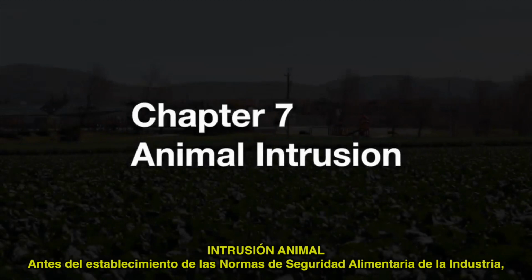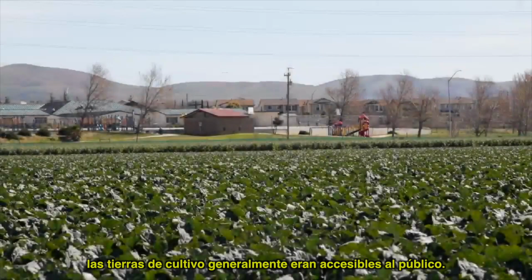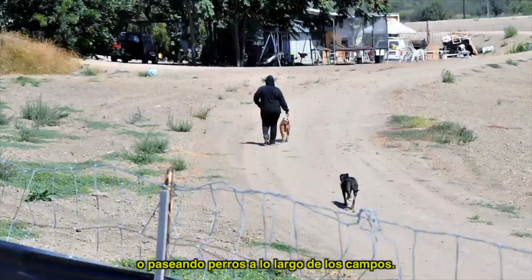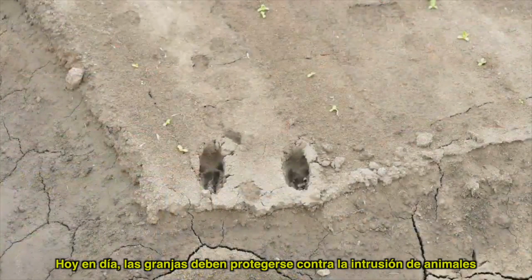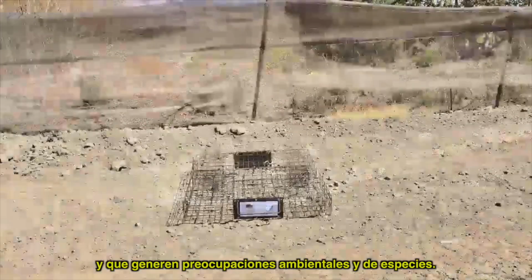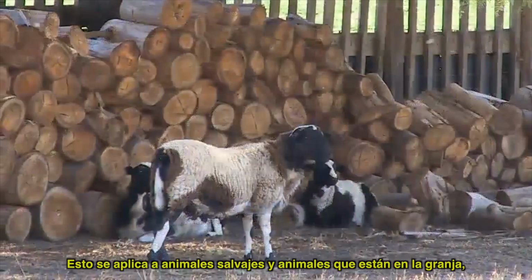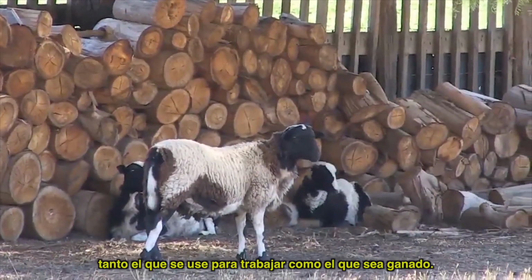Prior to the establishment of industry food safety standards, farmlands were typically accessible to the public. People could often be seen riding horses or walking dogs along the fields. Today, farms must safeguard against animal intrusion to ensure that their fields are not being contaminated, while being sensitive to environmental and species concerns. This applies to wild animals and animals that are on the farm, both working and livestock.